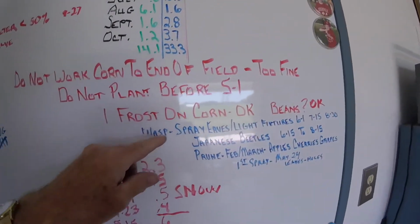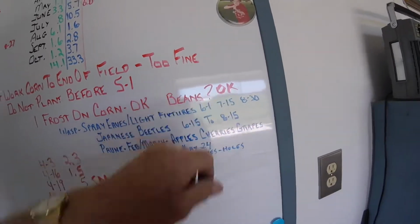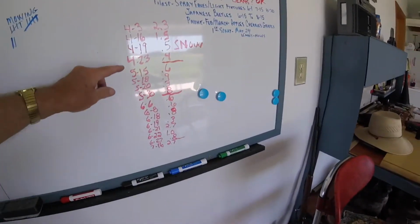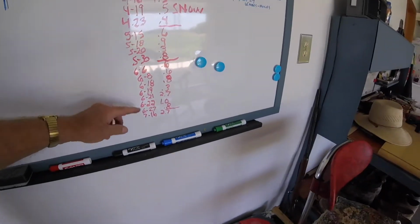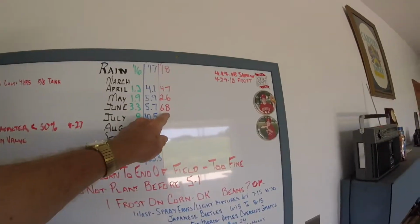And here I noted a frost on the corn. It came out okay. The beans I wasn't sure of, but they came out okay too on a little bit heavier frost. But you can see how I keep track of the rain month by month, day by day. Then on the totals, I will take that total up here for the monthly total.